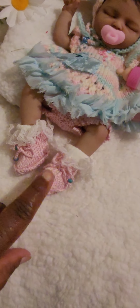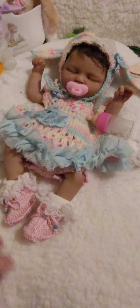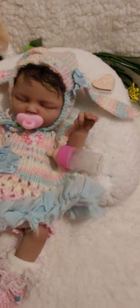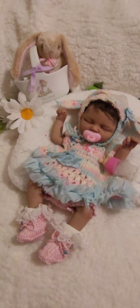Now that's the one thing. I love crochet booties on silicone, but oh gosh, because they fit so soft, it's the tedious thing to get on. Very tedious. And this little baby Rana.